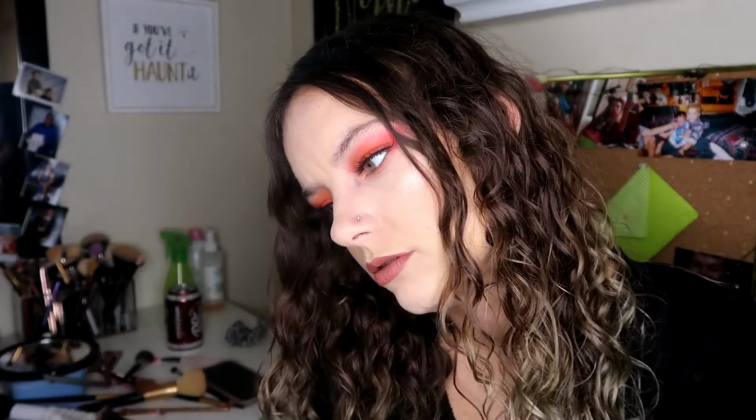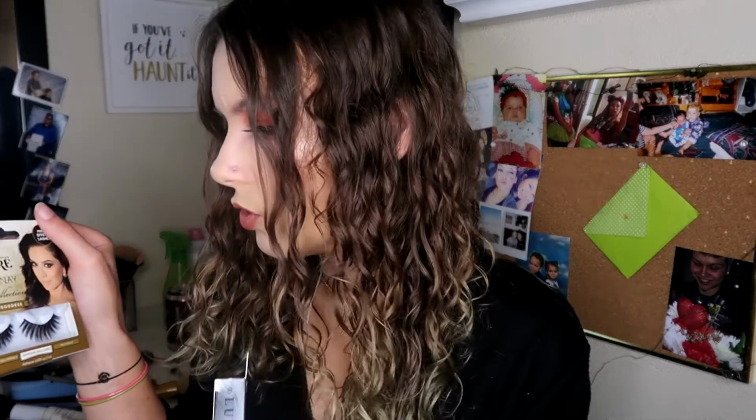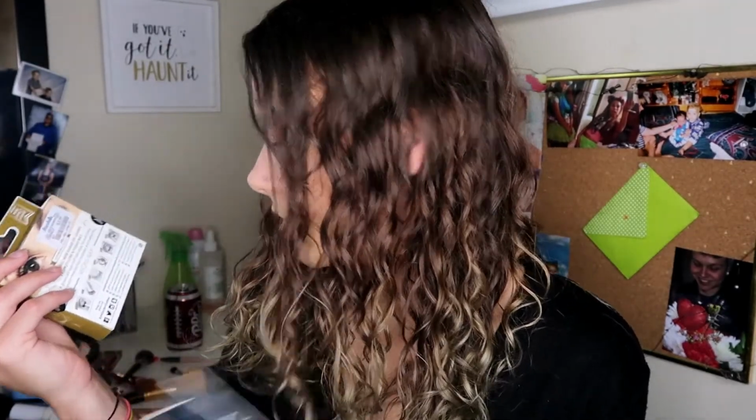Luxe Silk, Silk Effect, Radiant. Oh, I think they're called Radiant, because this one's called Golden Goddess, or Vegas. I don't know. I think they're called Radiant, but I've tried out the brand, just not these ones. But I really, really like them.